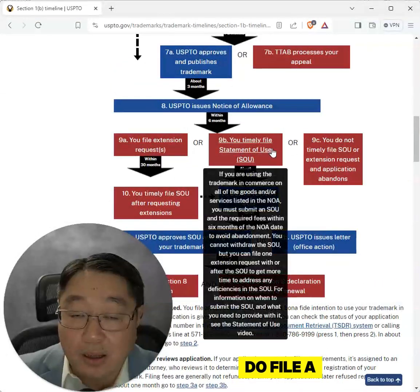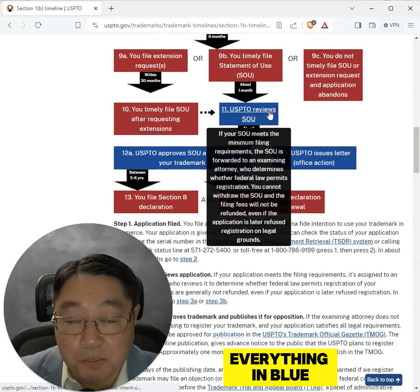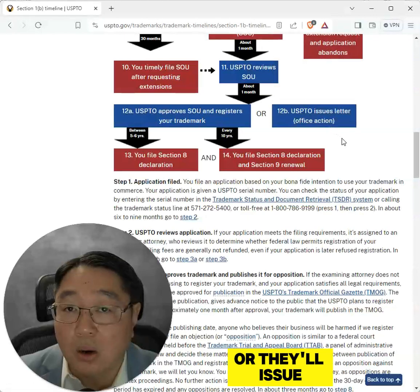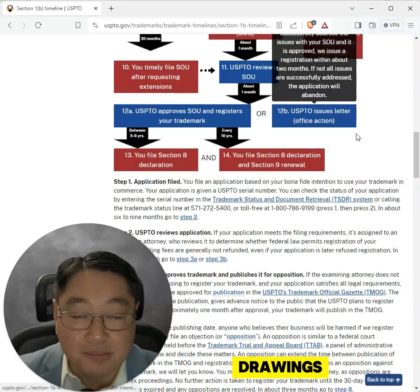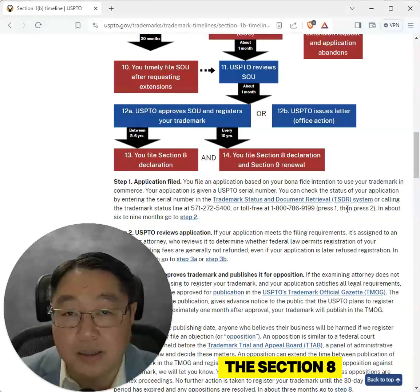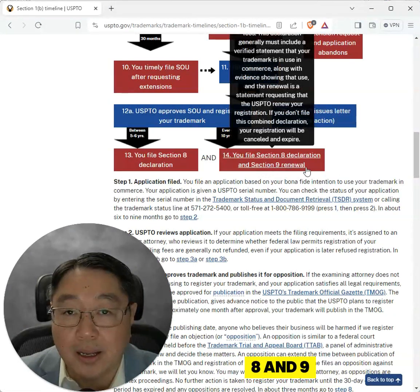Let's say you do file a timely statement of use. USPTO will review it. Remember, everything in blue they will do. They will either approve the statement of use, or they'll issue an office action saying this does not comply, or the specimens do not match the drawings. And if it's approved, then your application will be registered, and this goes on to filing the Section 8 at the 5th-year mark and Section 8 and 9 at the 10-year mark.